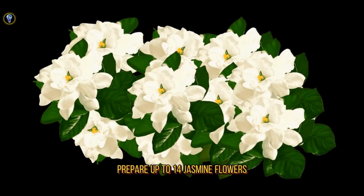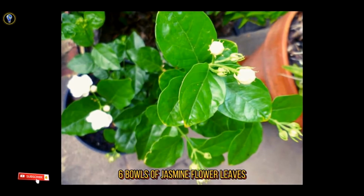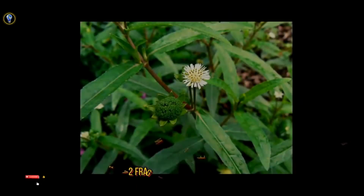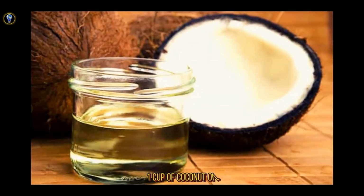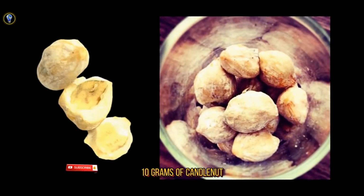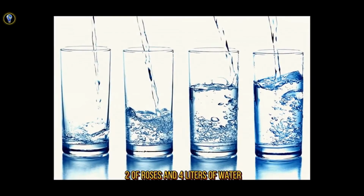Prepare up to 14 jasmine flowers, 6 bowls of jasmine flower leaves, 2 fragrant pandan leaves, 6 ylang-ylang leaves, 1 cup of coconut oil, 50 milliliters of sesame oil, 10 grams of candle nuts, 2 roses, and 4 liters of water.